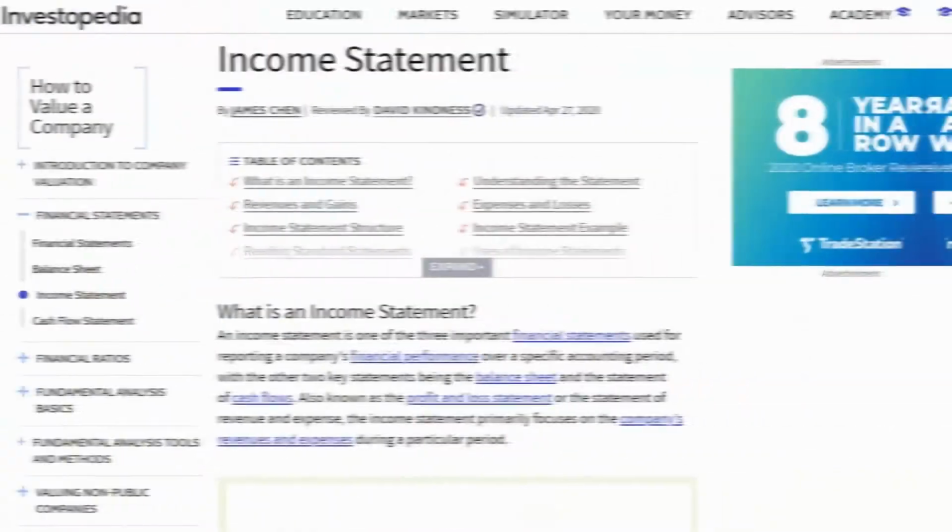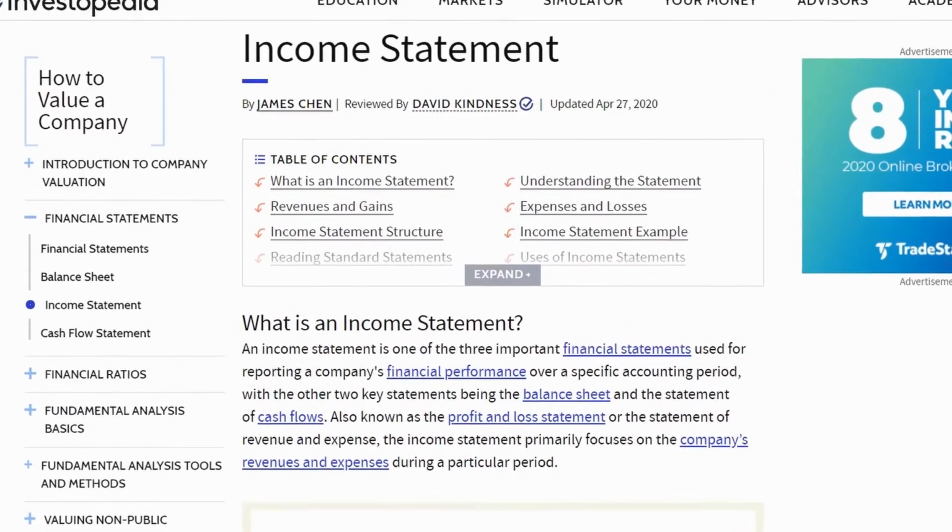The very first thing we're going to be looking at is the income statement. There are 4 things that I like to look at that you can find on the income statement, and what we're going to use is Seeking Alpha. We're going to be looking at both Visa and GE.